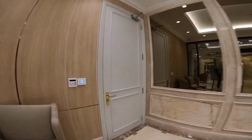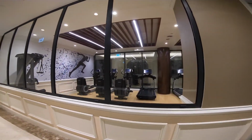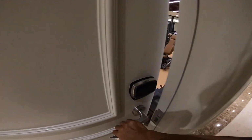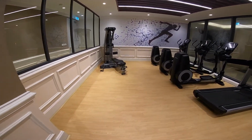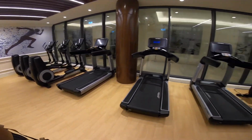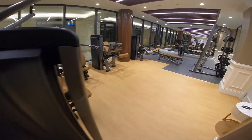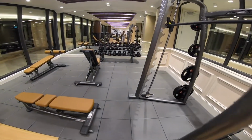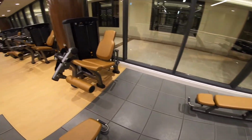And it's after 9 PM. The gym will need the card to access. Right over here. Hopefully no people inside. Okay, very good. It's a very decent gym. The equipment all looks very new. It's good enough for cardio. Yeah. A good workout.